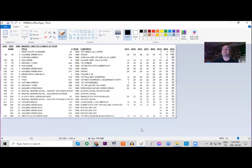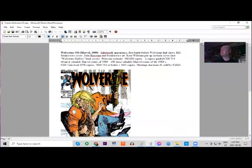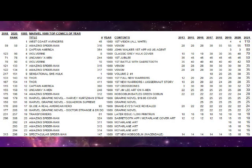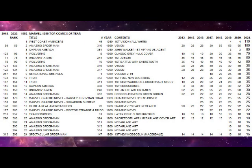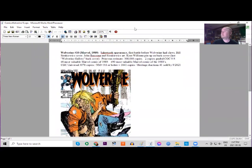The number 6 comic of the year, this has been a key for many years, Wolverine #10, features a Sabretooth appearance, and this is the first battle before Wolverine had claws. This is a Bill Sienkiewicz cover. Print run estimated at 308,000 copies. At this time, this was a new series, and it was outselling Amazing Spider-Man at this time. This book has 2 copies graded 9.9 by CGC.